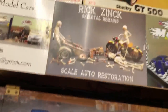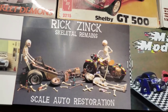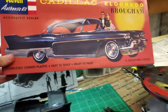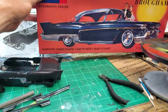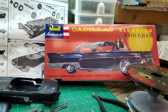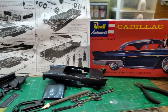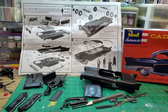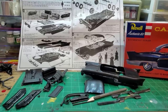So anyway, Rick Zink. Oh, Rick, here's your shop card right here. You guys go check out Rick Zink and Skeletal Remains Scale Auto Restoration, because Rick is a wealth of knowledge when it comes to classic models. I am not at all. I'm like seat of my pants most of the time. You know, I don't really know what's going on. But anyway, Rick does. And for him to point out that Lincoln, that's cool, that's what George Barris used for his baseline, at least for the Batmobile.